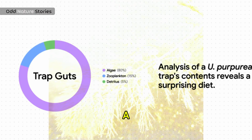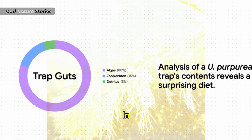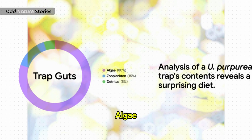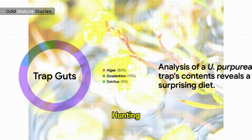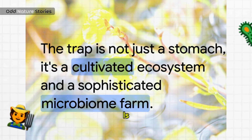They figured they'd find a bunch of tiny animals, right? And they did. But that was only about 15% of what was in there. A whopping 80% of the contents was algae. So what in the world is going on? Why would a plant designed for hunting spend all this energy trapping other plants? The answer is just brilliant.